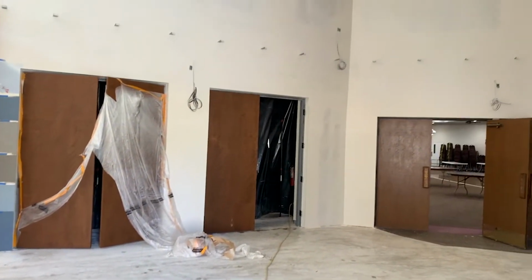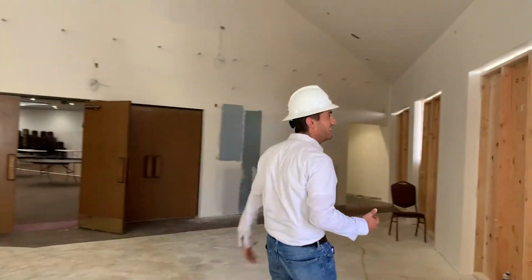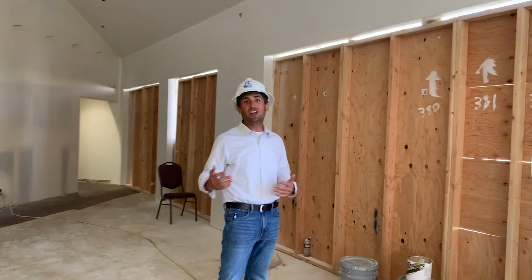What I'm most looking forward to in this space, however, is going to be these doors, which should come in over the next 2 weeks. We talked about creating this inside-outside space here, and these doors are really going to tie the space together. Can't wait to show you what happens next.